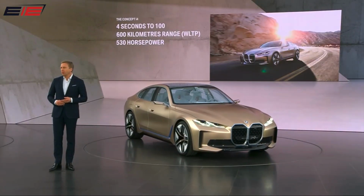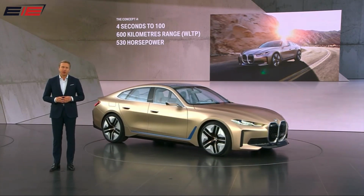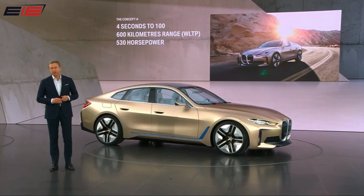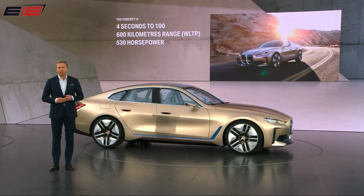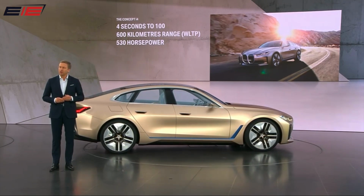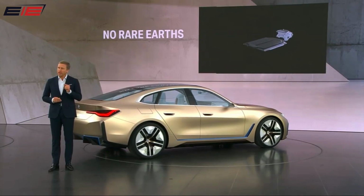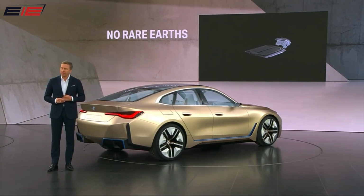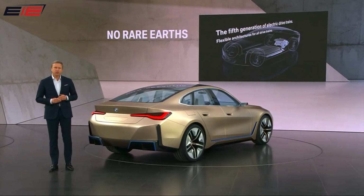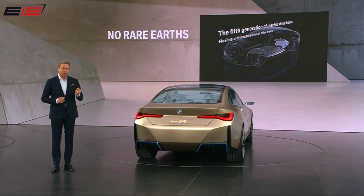Moreover, the development and production of the eDrive is done in-house, as well as battery cell research. The eDrive offers a thrilling peak performance of up to 530 horsepower. We will not use any rare earth in the electric motor as well. All of this shows that we are fully committed to climate protection.